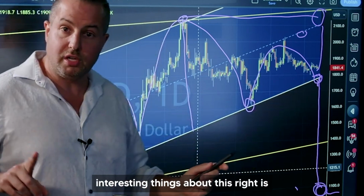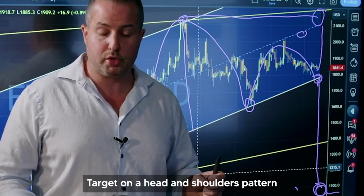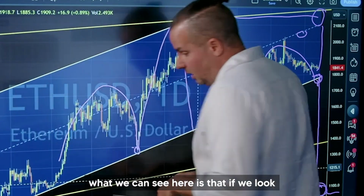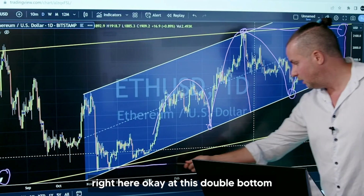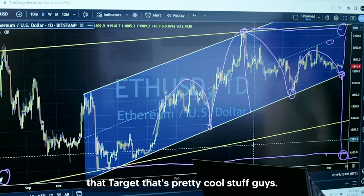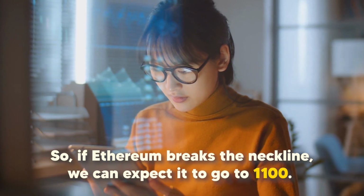Now, one of the interesting things about this is that I always look for where the target is on a head and shoulders pattern. And then I look to see if there is another level in that area. What we can see here is that if we look right down in this range, there's a level right here, at this double bottom, that matches perfectly with that target. That's pretty cool stuff, guys. So if Ethereum breaks the neckline, we can expect it to go to 1,100.